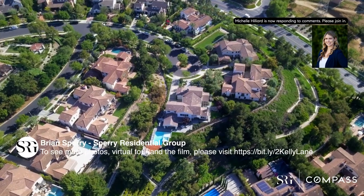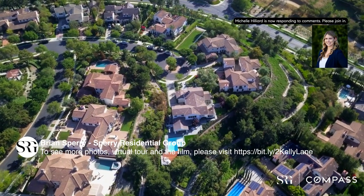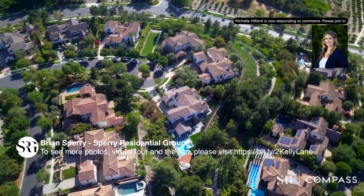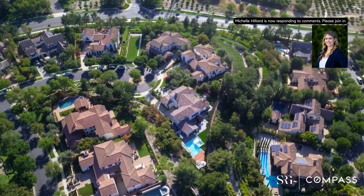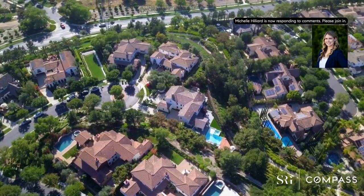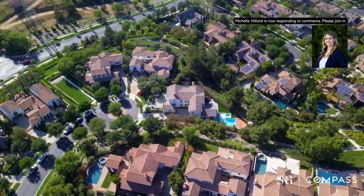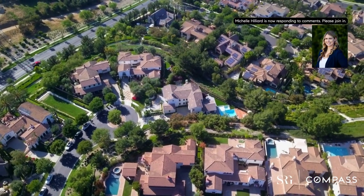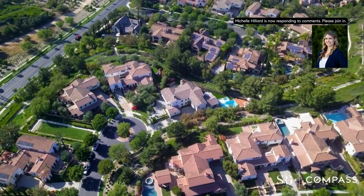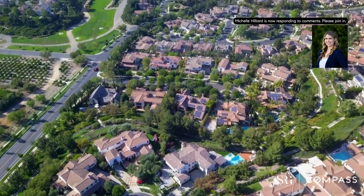Wonderful home. Like I said, 4,700 plus square feet. To be exact, 4,743 square feet. The lot size is 15,133 square feet. So rare to be on a lot that big in Orange County, let alone being in Covenant Hills here in Ladera Ranch. So that's kind of it for here. I wanted to tell you a little bit about the neighborhood. So we're actually going to try to fly over near the front of Covenant Hills.